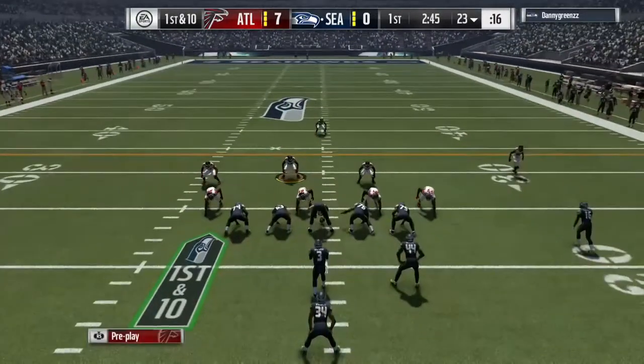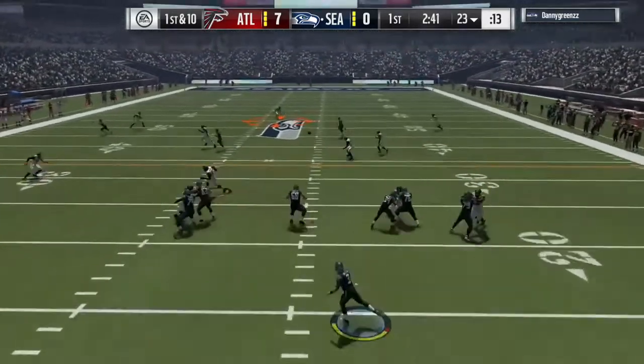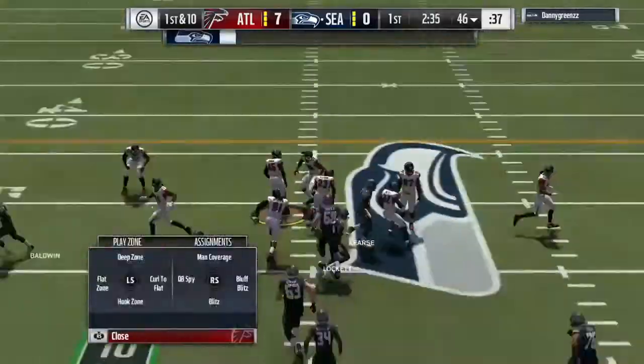They'll come out in the pistol. 1 receiver left, 2 to the right. Now a play fake here on first down. The grab made by Kearse over the middle. 23 yards on the play.